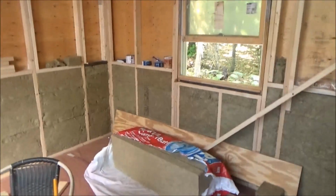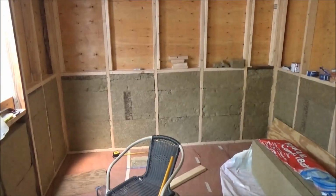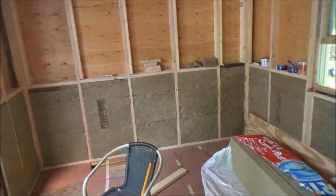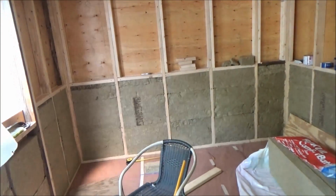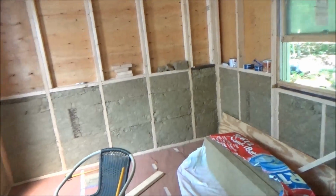So, it's insulation day today, and that'll help keep this place cool. I can't wait to see what it's going to be like temperature-wise with the insulation in, because this place has usually been a fridge at night and an oven in the day. So we'll see how much difference that makes.